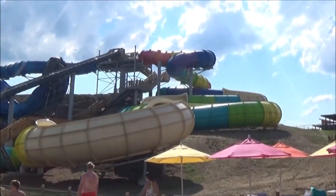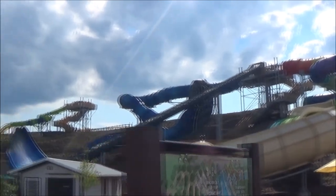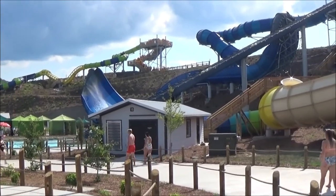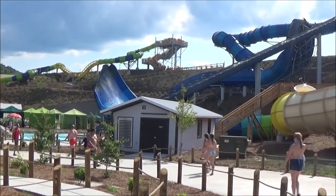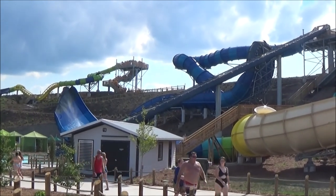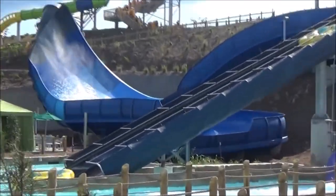All right, now over here you have Rainbow's Revenge. That was a pretty fun family raft ride that we just went on. Did you guys do the race? Then you have the blue one, that's Appalachian Falls. That's a more than one person raft ride also. Okay, this is Appalachian Falls. There they go, flying up there.